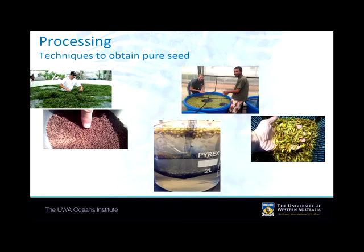Once that fruit has been collected, it can be processed in a number of different ways depending on the species. So Zostera marina, they tend to leave it in tanks to sit over a number of weeks. The spathes, the reproductive structures, split open and the seeds fall to the bottom of the tank. Posidonia australis, we use a similar method, but we actually increase the speed of this by agitating the fruit in a tank system and also keeping it at a certain temperature in a climate-controlled facility.